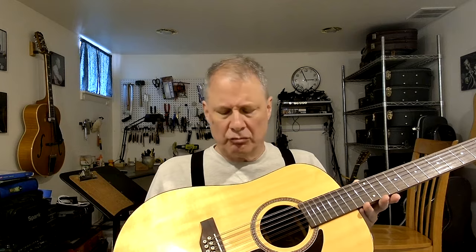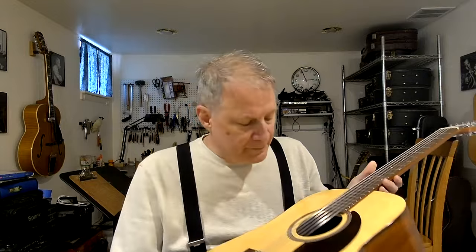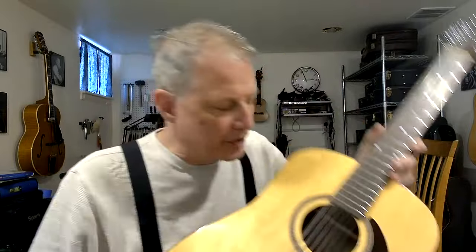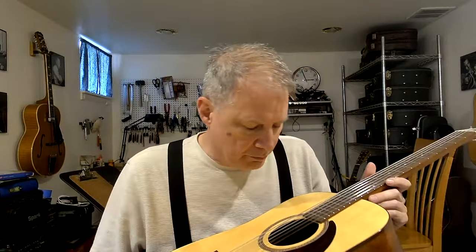Now, the first thing I noticed when I got this Seagull 12-string is that the action was kind of unplayable. It wasn't set up very well. And the second thing I noticed was that on the inside label, there's printed the letters FS. For those of you who don't know what that means, factory second.